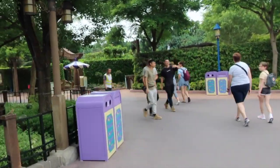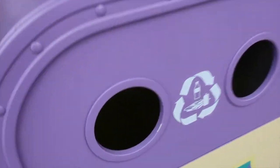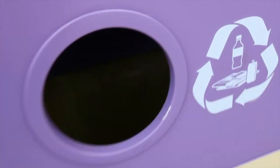Random. What about this one? Is this one going to move? Hey, are you in there? Who's in there? Wake up.